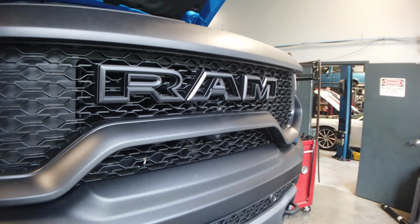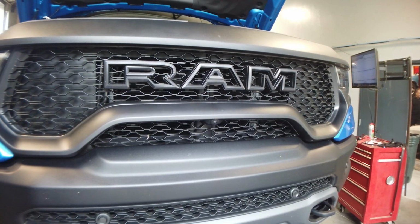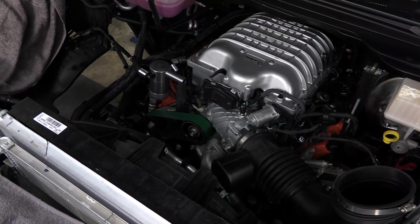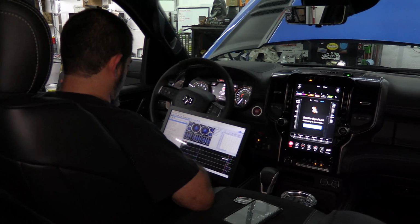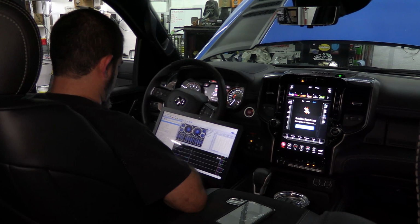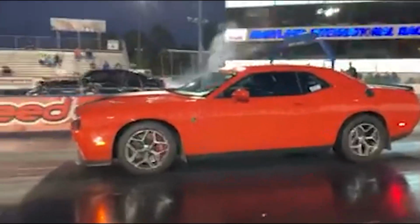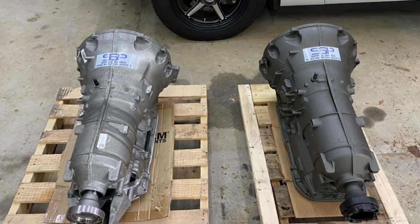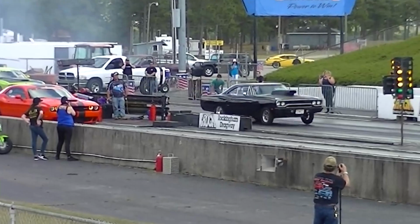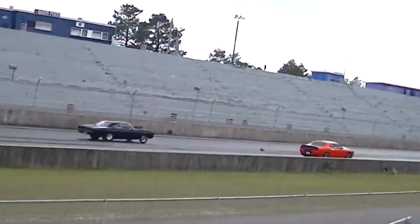The new Ram TRX is FCA's latest vehicle that they've successfully stuffed the amazing Hellcat supercharged Hemi into. And boy, is it cool. If you haven't heard of Sipple's speed and performance yet, you probably will soon if you're into Mopar performance at all. Owner Jon Sipple builds bulletproof transmissions for some of the fastest Mopars out there right now, and also takes on select projects for some really ridiculous builds.